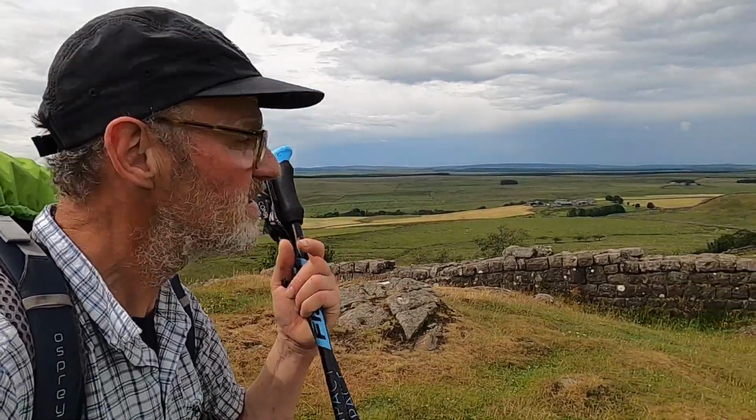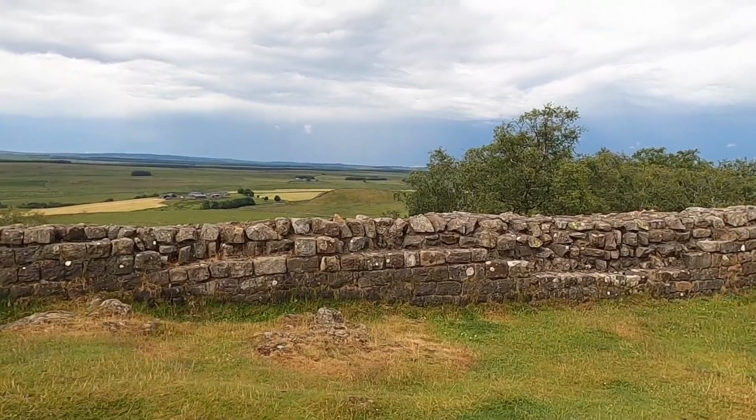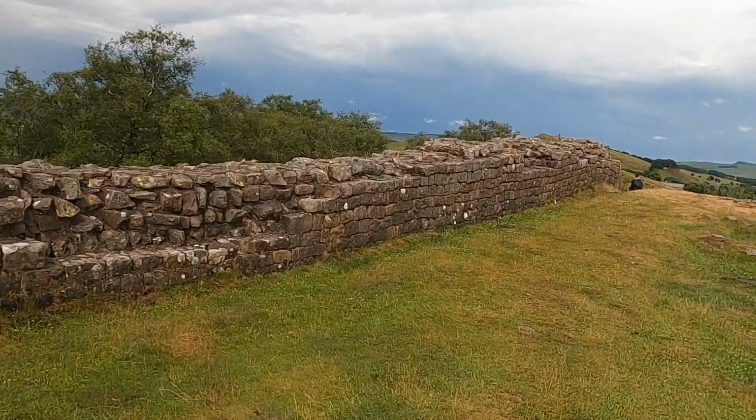So here's the wall, and that's the direction of our travel.